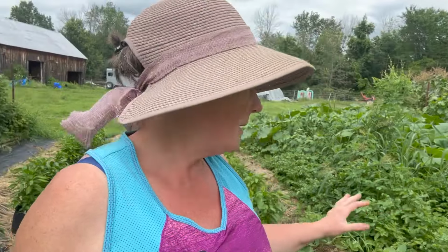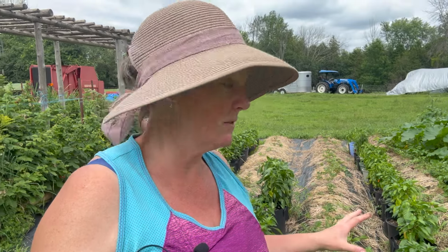So I now use the fabric barrier between the rows only, and most of the rows get mounded, not all of them. Obviously the corn is not mounded and some of the other ones aren't mounded, but for the most part I mound all of my rows, so there's a little bump, and then I put straw down. I get the straw from a local guy and it's not sprayed or anything like that, and I know it's safe to use. So that is what I do, and it works really, really well.